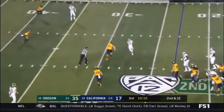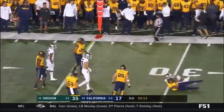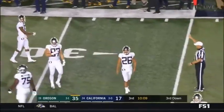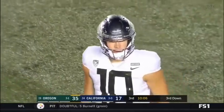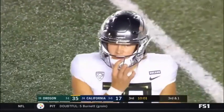Time for Herbert. Dumps it off to Dye. And Dye will get tackled by Evan Weaver. Now, we talked about this when Cal was driving. They've got to force a punt here. You can't go score for score with Oregon. They have to force punts if they're going to be able to come back in this game.